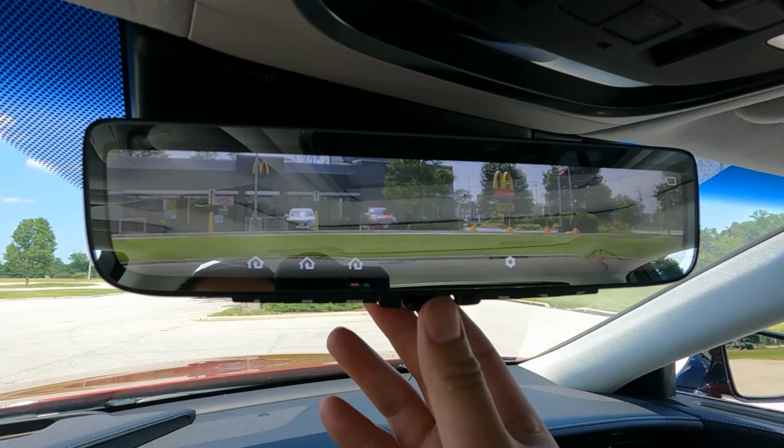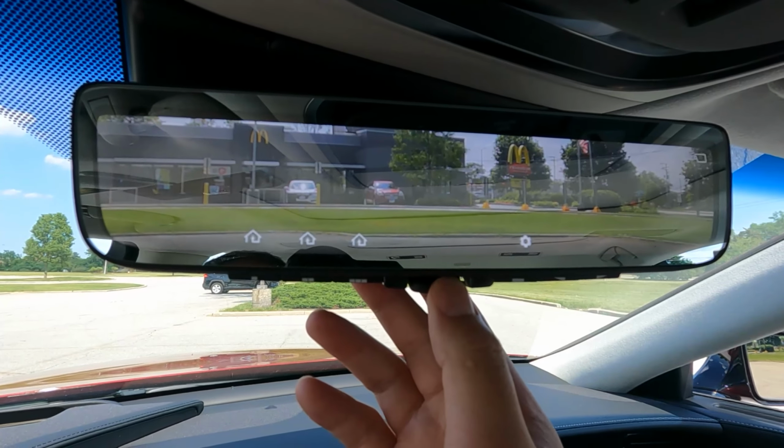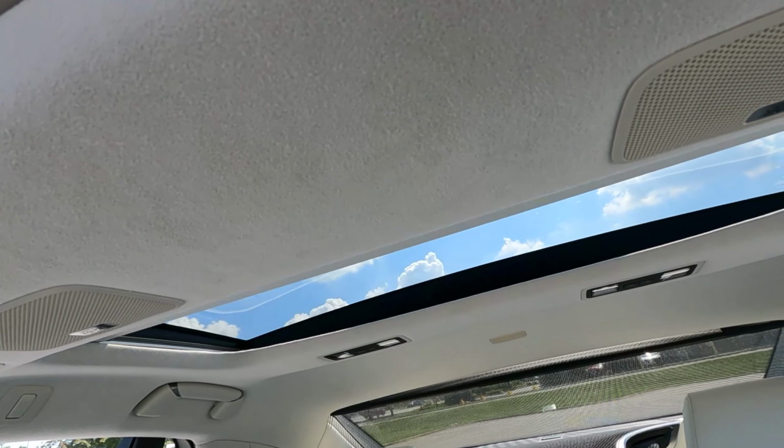On top, you also get a digital rearview mirror, which is pretty nifty, and you have 2 sunroofs on top, one above you and one behind the rear passengers.